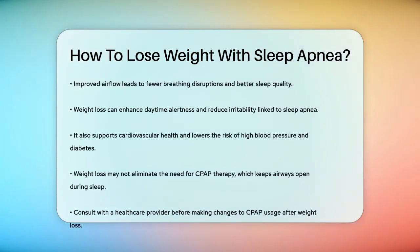CPAP and weight loss. While weight loss is beneficial, it's important to note that it may not completely eliminate the need for other treatments like CPAP, continuous positive airway pressure. CPAP is the gold standard for treating sleep apnea and works by blowing air into the airways to keep them open during sleep. However, managing sleep apnea effectively often involves a combination of weight loss and CPAP therapy. Even if you lose weight, you should not stop using your CPAP machine without consulting your doctor first.